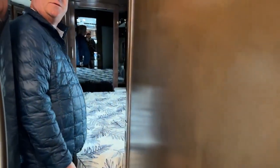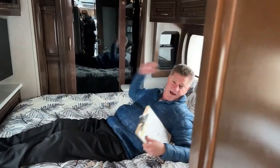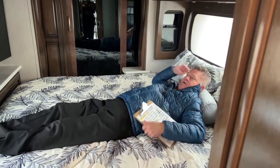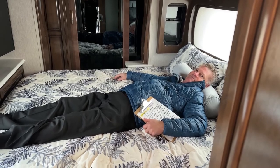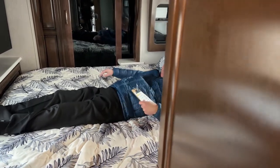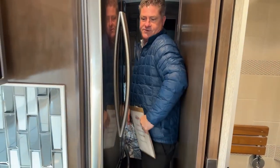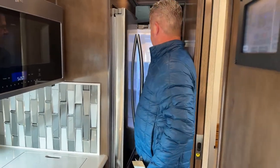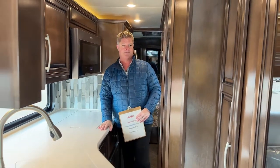You can even use the bed with the slides closed. Now, this is a very nice 72 by 80 king bed. It is a Sleep Number. So with the slides closed, you still have the capabilities of using your bed. You also can open your refrigerator, so you have access to get to that. You can cook, you can use your microwave, you can use your sink.